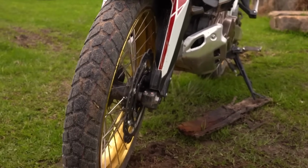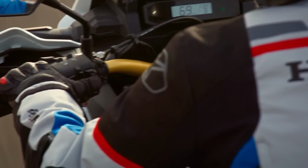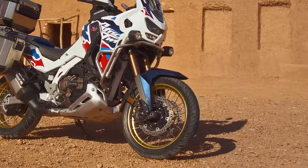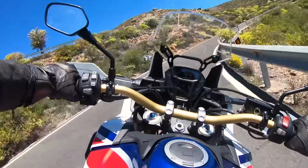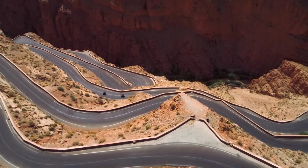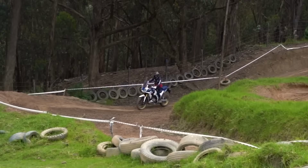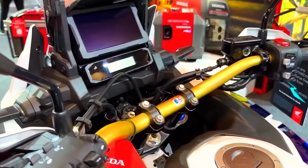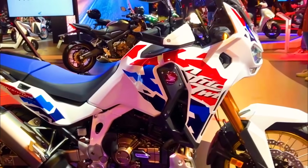adventure motorcycles ever built. The Africa Twin comes with a 1084cc parallel twin engine, offering smooth power delivery and bulletproof reliability. Unlike smaller rally bikes, it's designed for both off-road punishment and long-distance touring, making it perfect for serious adventurers. Honda gave the Africa Twin top-tier suspension, including Showa forks with long travel and a rugged steel frame that can take serious hits. Plus, it comes with Honda's legendary DCT, which lets riders choose between automatic and manual shifting, which is a game-changer in rally conditions. It's a bike that's as tough as it looks, with a history to prove it.